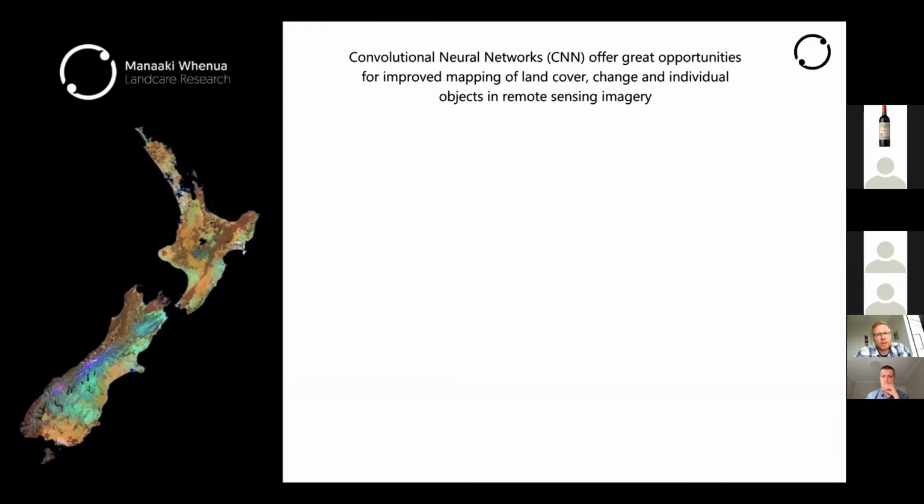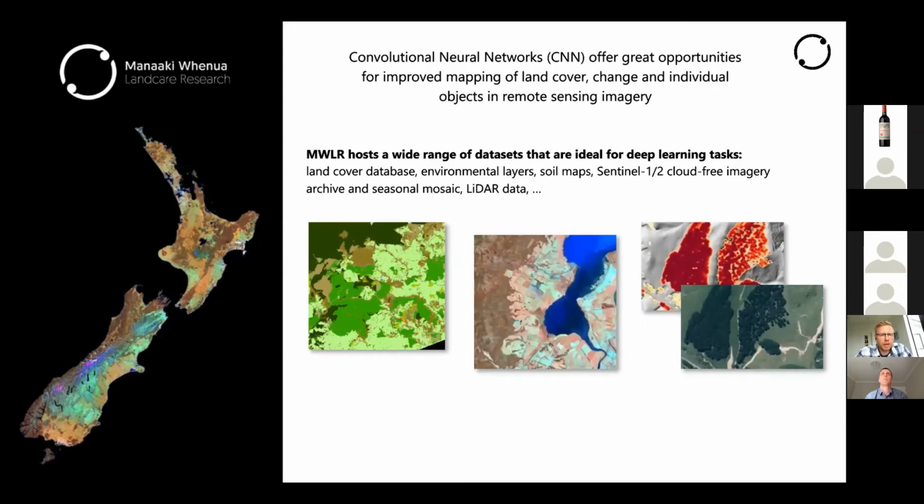Traditionally, most of our analysis was based on physical models and more traditional machine learning techniques such as random forest classification, object-based classification techniques using machine learning. So we see that there's a great opportunity here to improve our methods.